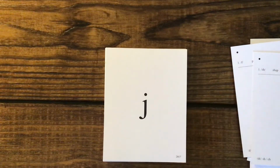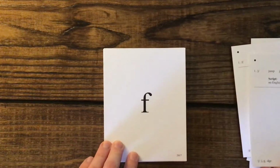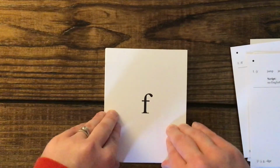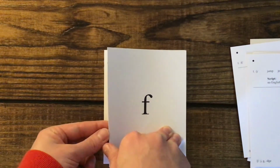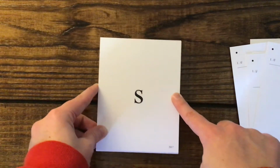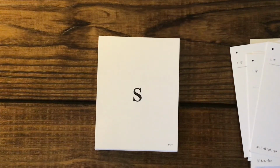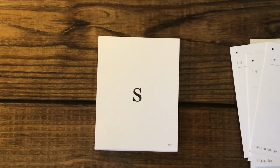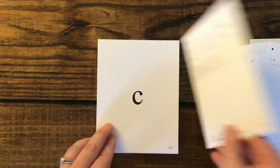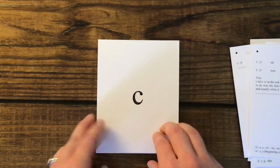J. What's the rule about J? No English word ends in J. Okay, we have other ways to make that J sound at the end of a word. S and Z. Remember, S can make that S or Z sound, that Z sound between two vowels, like nose. And S, like city.